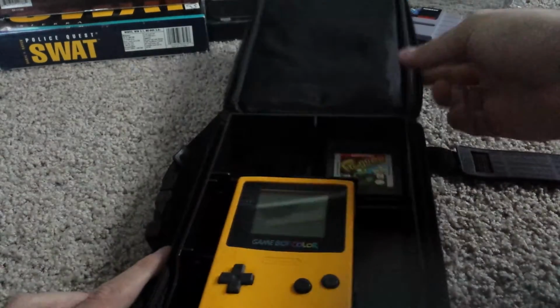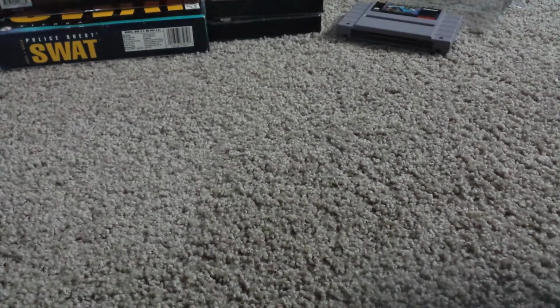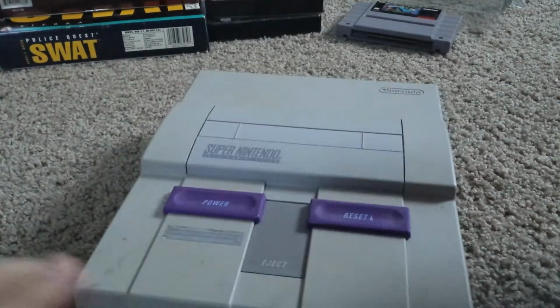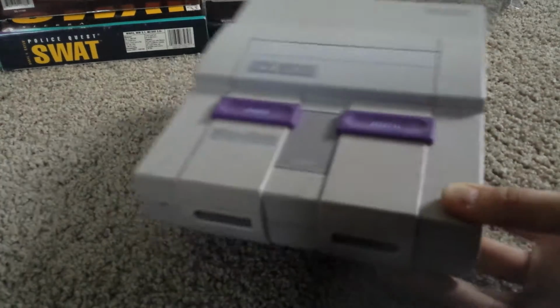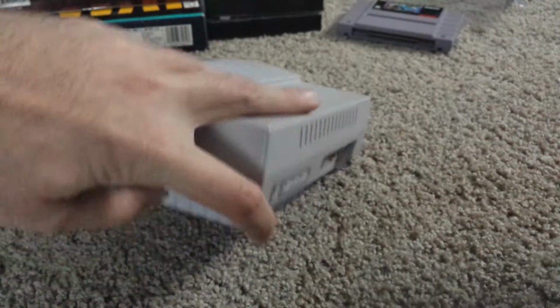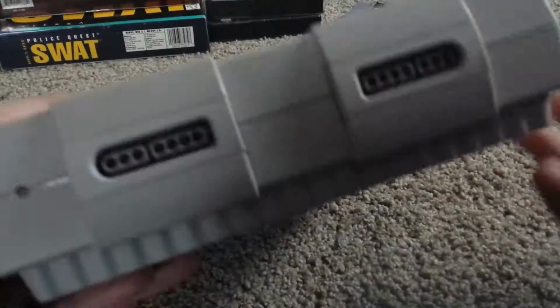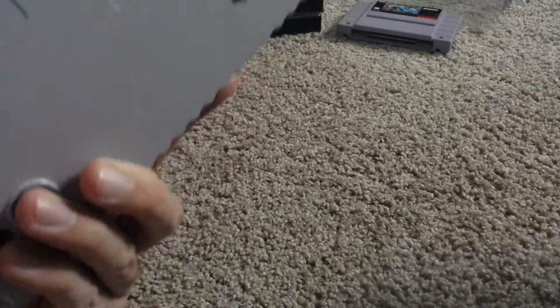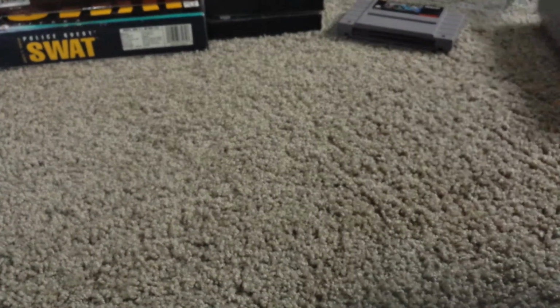Anyways, there's that. With that, I got a nice Super Nintendo, which I have one, but it's completely destroyed. It works, but it's just missing pieces and has holes in it. And this one is not great. I mean, it has some spots, but I haven't cleaned it yet. I'm sure I can bring it back to its former glory. The ports are all nice. The lady said that it's been stored for years.